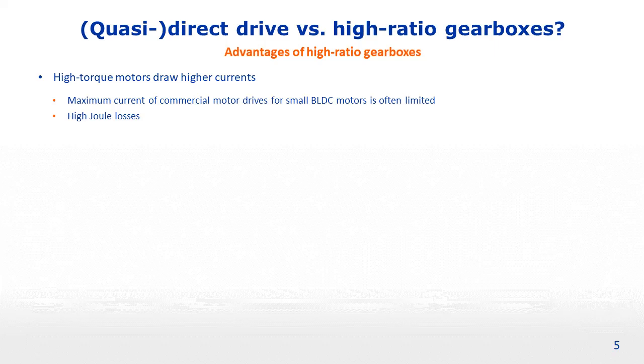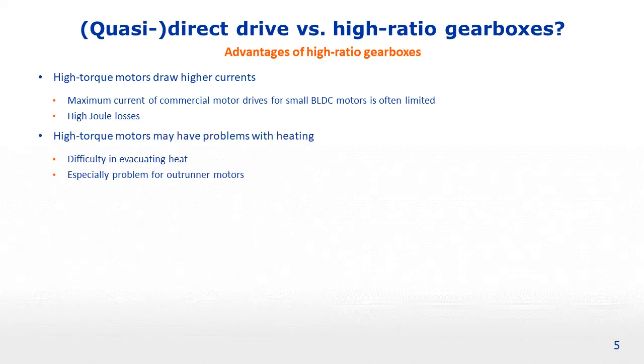Another disadvantage, which is also closely related to the higher currents, is that high torque motors may have problems with thermal heating. This is mostly due to the difficulty in evacuating heat generated through the energy losses, joule losses, due to the larger diameters of these high torque motors.